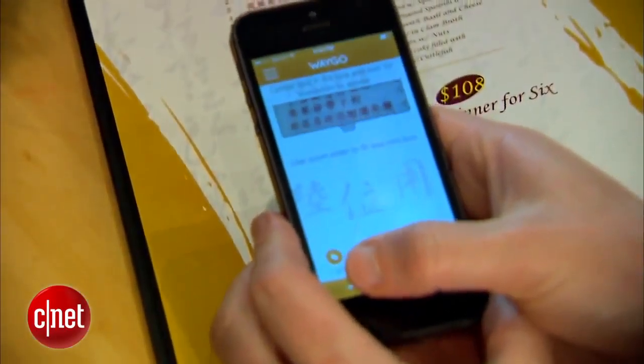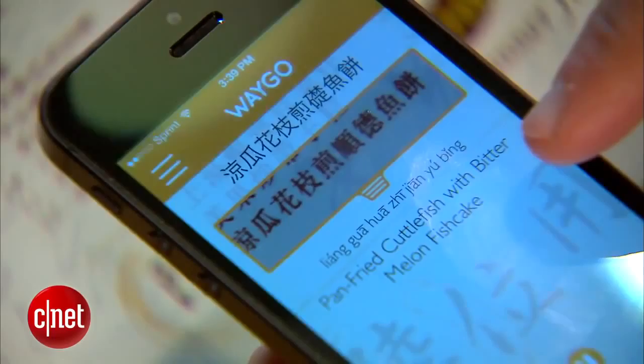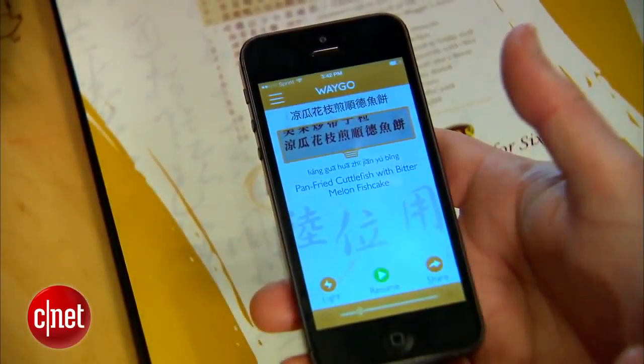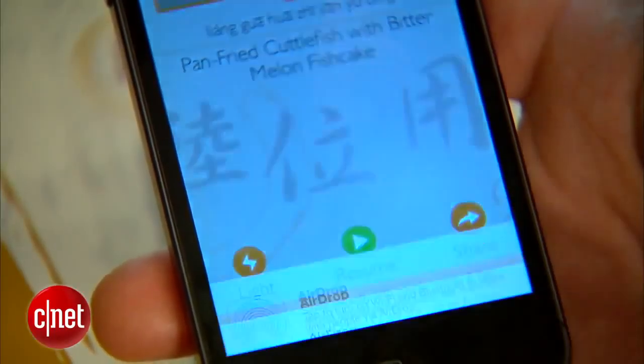Ooh, we've got pan-fried cuttlefish and bitter melon. Gonna freeze that one. Now by hitting the pause button, I'm able to see the translation, and I can actually send this to myself via email. I can hit the share button, I can send it to other people. One option that's not here is the ability to save it to my camera roll. That would be nice.